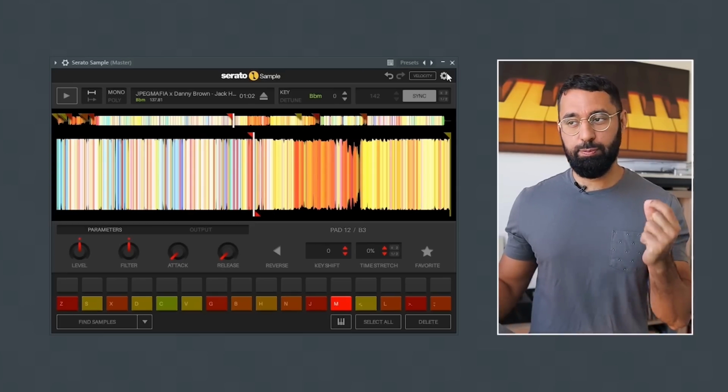The way JPEGMAFIA transitions from one style of beat to another so flawlessly is partly because he doesn't change every single sound all at once. For example, listen to this part of the beat here.